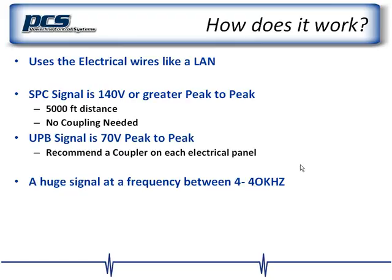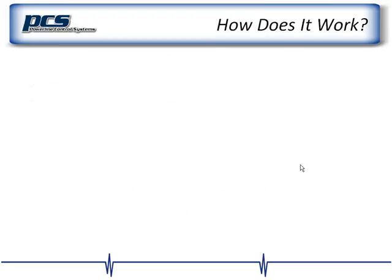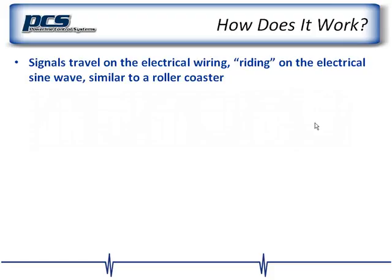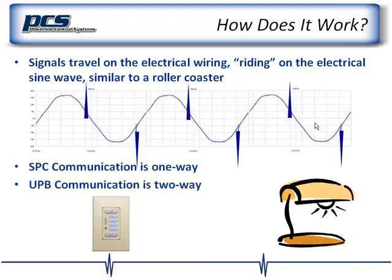The other big benefit is that we are talking at a very, very low frequency, kind of like a subwoofer. So we can get through a lot of the junk that's on the power line that other technologies have not been able to. We've also got automatic gain control in our devices, so the receivers are always listening for where the transmitters are to adjust to make sure that we can always hear what's going on. We send a signal over the electrical wiring, and we transmit just before the zero crossing point. Everything that we do is digital. A lot of the older technologies were analog, so they drifted.